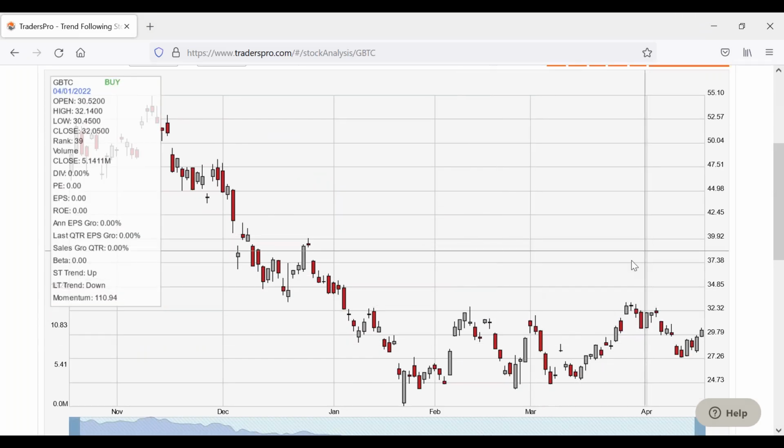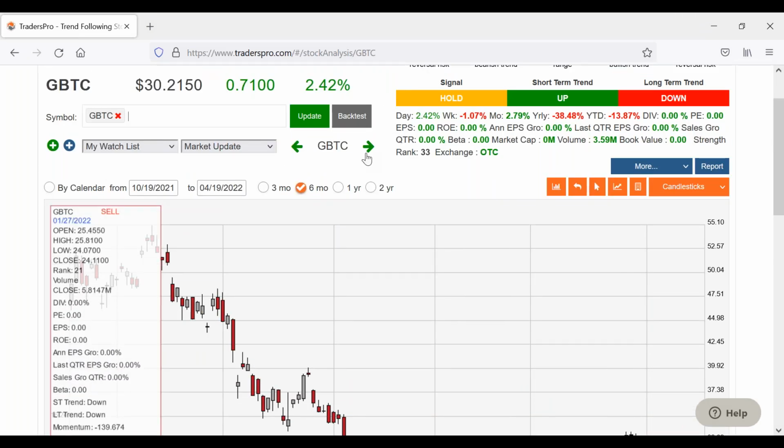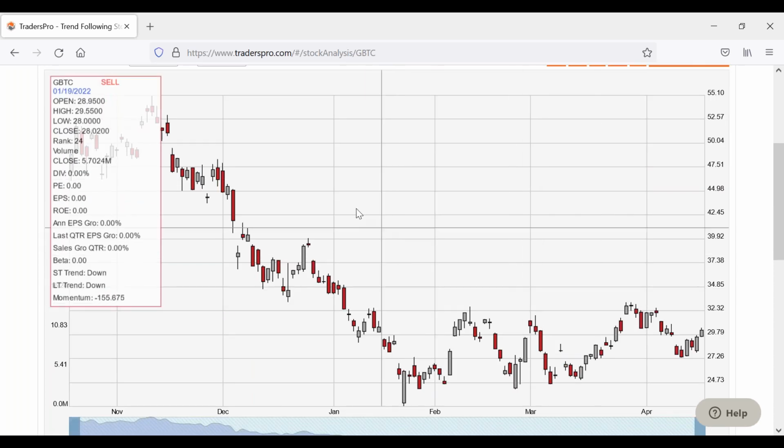But that's what I would be looking at with Bitcoin. Be a little bit careful there. You want to see it break above those recent highs to get a little bit more bullish.